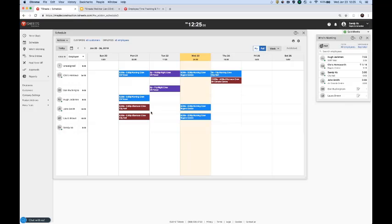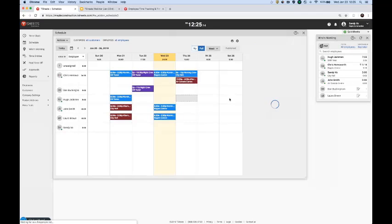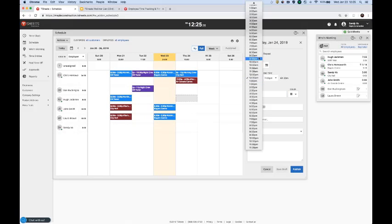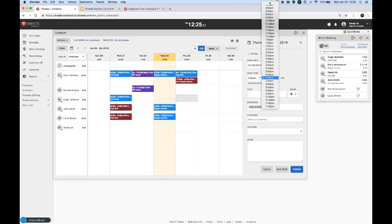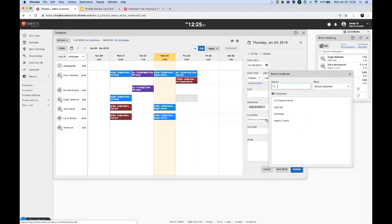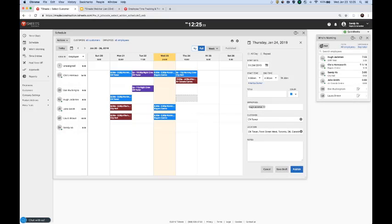Really simple. Instead of texting your employees or emailing or giving them a call, once you create a shift for that employee, so for example, Hugh Jackman, one of my favorite actors, I wish he worked for me, I can say I want Hugh to work from 9 to 4:30, assign a color to it, and you can assign multiple employees to it as well, and then select the customer. You can actually add the location of that customer as well.